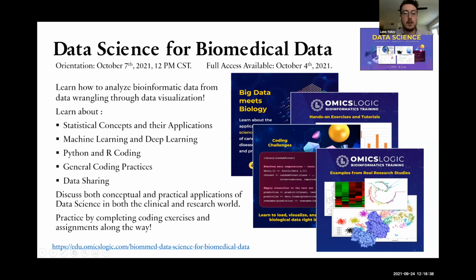We're all familiar with images like this. We've all seen studies and papers like this, right? So you're finally going to understand and get to learn how people are taking some of their data and creating visualizations like this, how they're getting to these research papers. That's the point of this particular training module: to learn how to analyze that bioinformatic data, all the way from wrangling your data through visualizing your data.